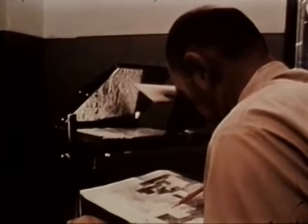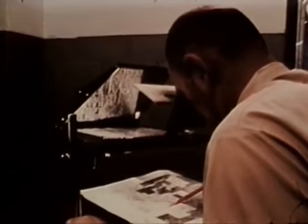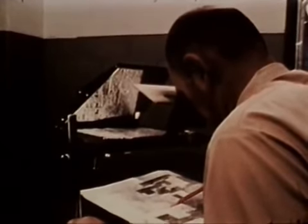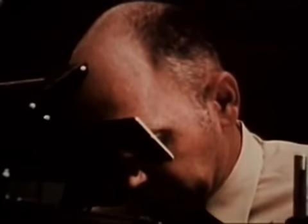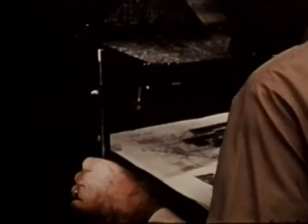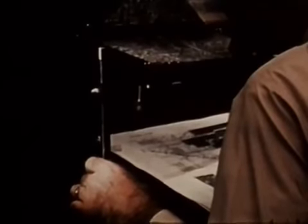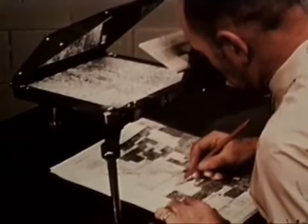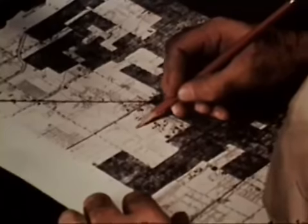Revision can be done on a device called a vertical sketchmaster. It permits an aerial photograph to be superimposed over a completed manuscript. The image size can be changed, and displacement in the photograph can be compensated for simply by adjusting the legs. When all the control points on the photograph fall into position on the manuscript, the compiler can trace off the features and details he wants.